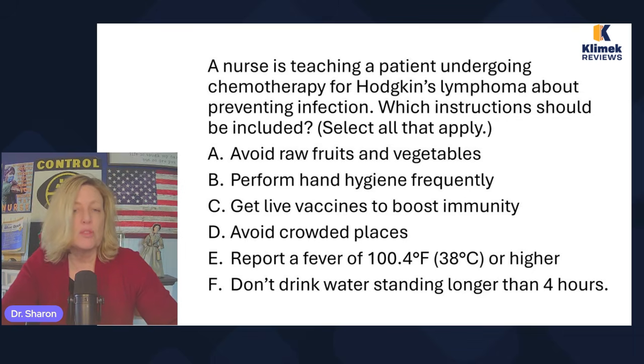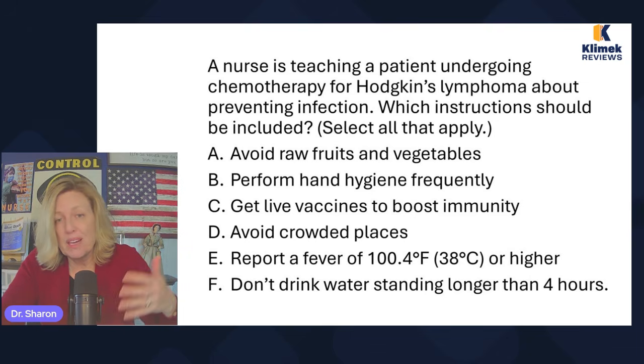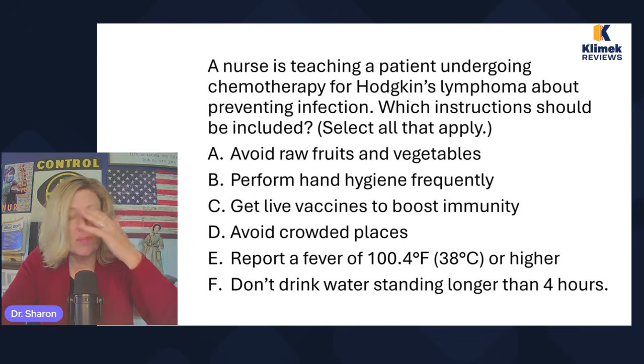Avoiding raw fruits and vegetables is part of neutropenic precautions. That's actually true. And that's just because they could carry bugs on them and different pesticides and different things that, if your immune system is compromised, you don't want your body to be exposed to. So that is neutropenic precautions. Performing hand hygiene frequently is part of neutropenic precautions. I hope everybody knows that is true.